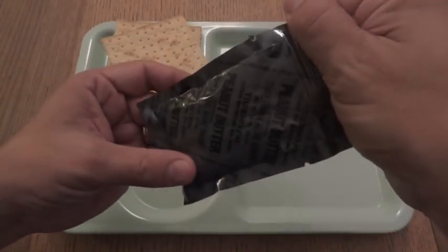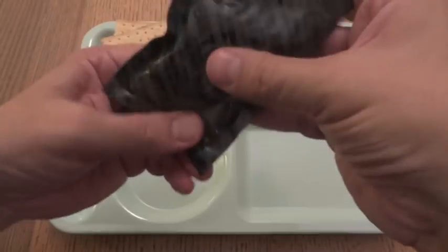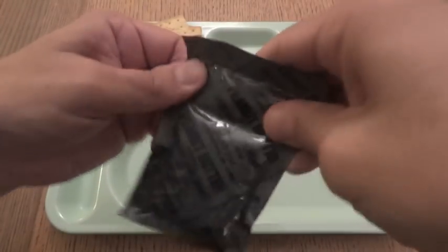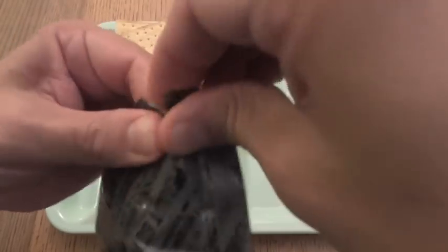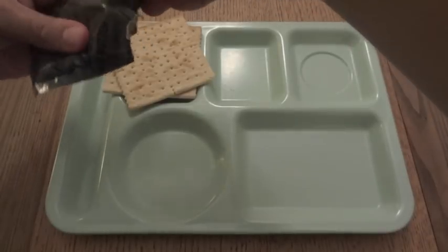So I took the liberty of kneading the peanut butter beforehand, and it's very, very soft. Sometimes you get these and they're really hard. Sometimes you get them and they're really soft. And this is one of those really soft ones. I'm going to try to get this just a corner opened, and let's see how this is.